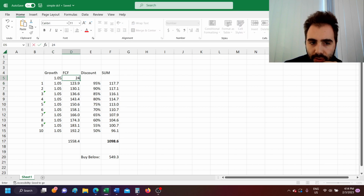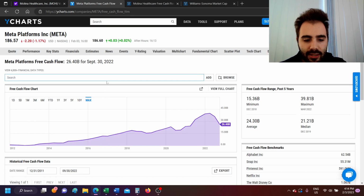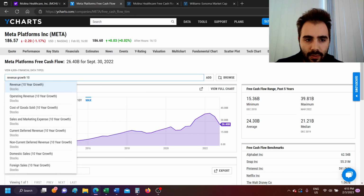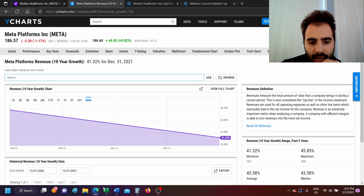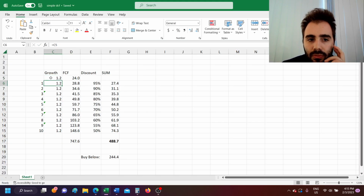So we can say 24 million. And we've got to come up with a growth rate. Again, we can base that off of its historical revenue growth. So it's grown its revenues very, very quickly. But let's say we want to cap that off at 20% per year as our absolute maximum, we can say that Meta is probably worth somewhere around 490 billion, very conservatively, 490 billion.